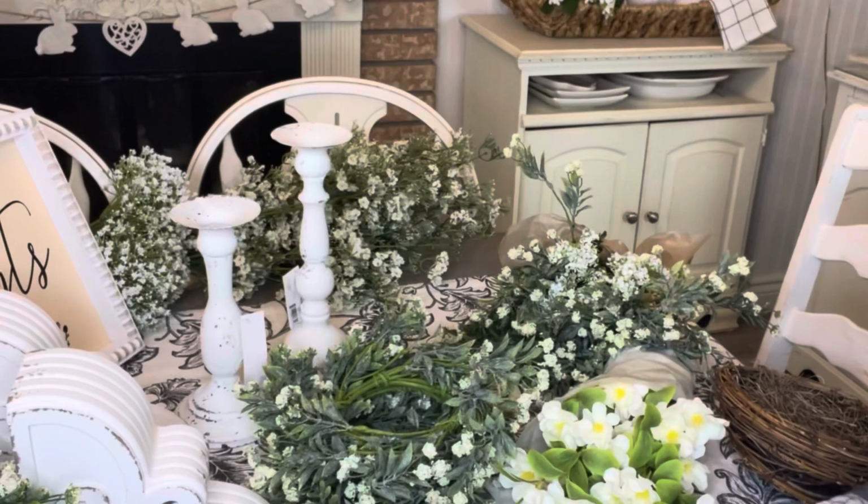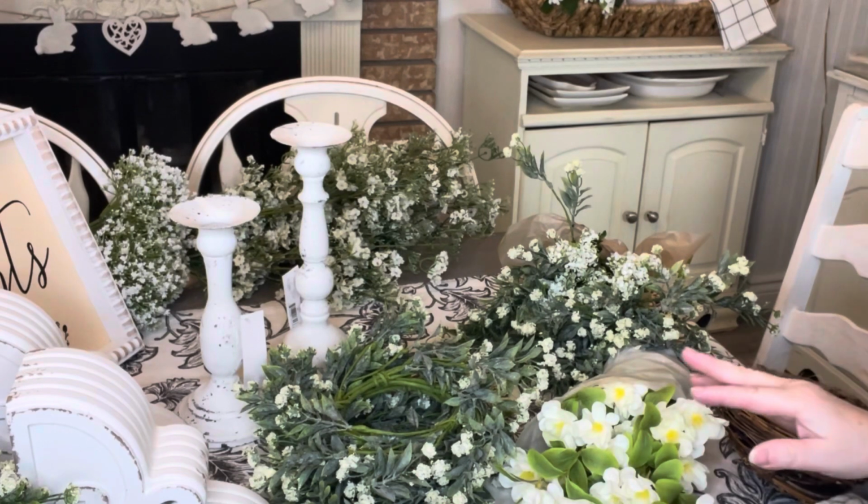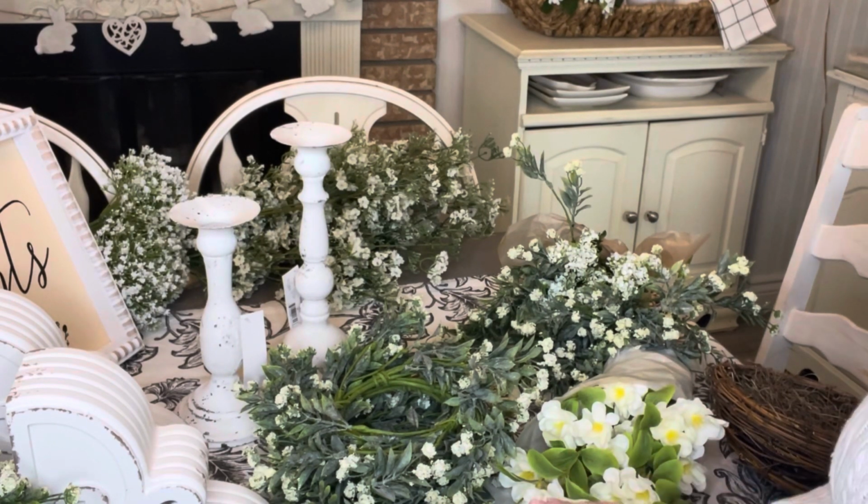My daughter says she won't be able to come over anymore because my house will be so crowded and it will look like Jumanji, like a jungle, and she won't be able to find me. So here goes. I'm going to show you the decor items that I got first.